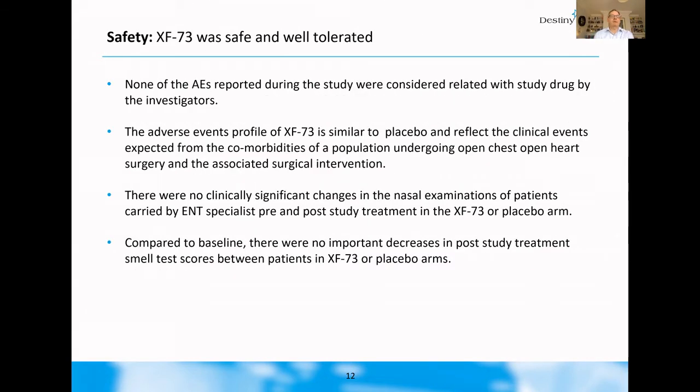And some of the secondary endpoints, of course, cover safety. In this study, we had to include ENT, ears, nose and throat consultants, just to perform checks during the procedure to ensure there was no harm being done to the patient in terms of nose or throat, which, to be honest, we thought was unnecessary. But in a clinical study, we obviously have to follow what was required by the regulators, and no events reported, very safe, very well tolerated.